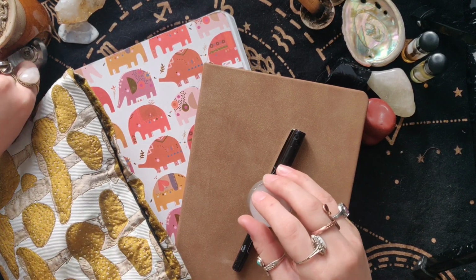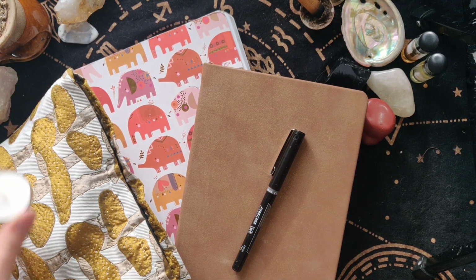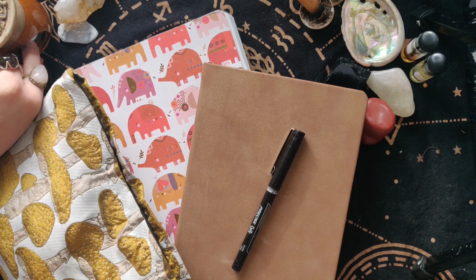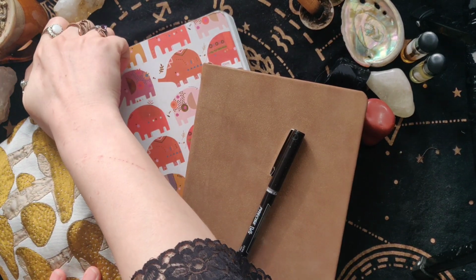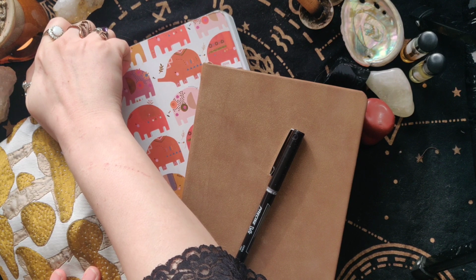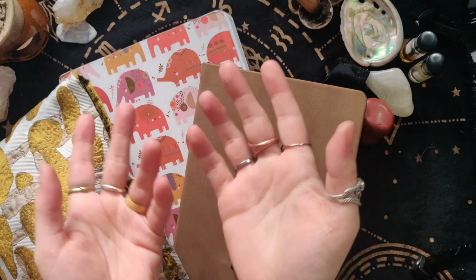Let me replace this candle so that I can have my yummy incense going. Pardon me. We're just hanging out, you know? Sometimes distractions happen. We're just hanging out.